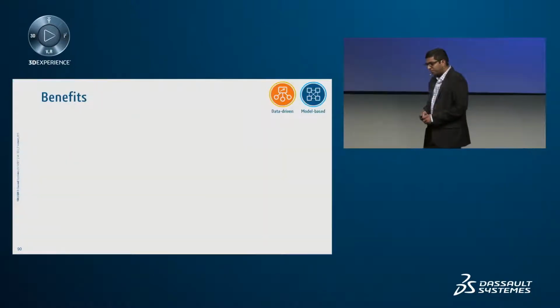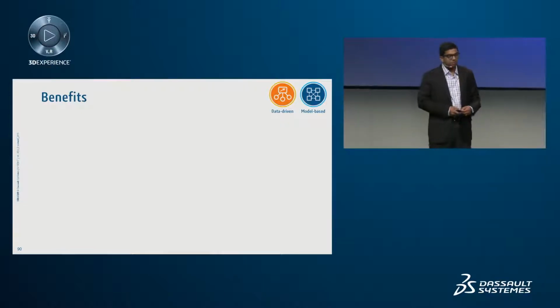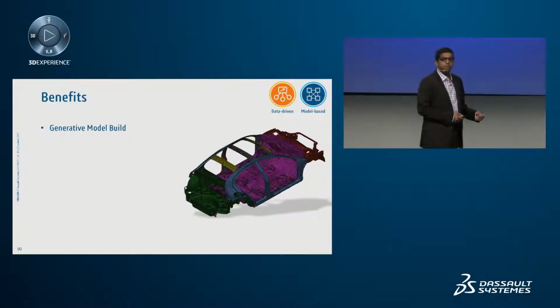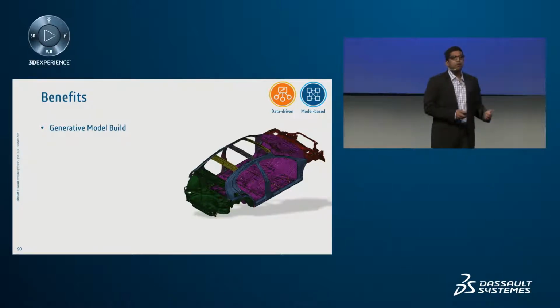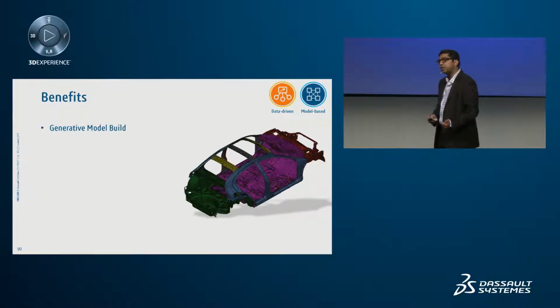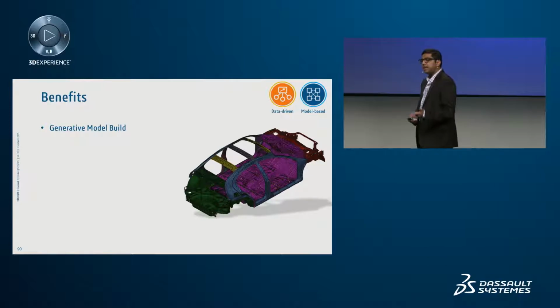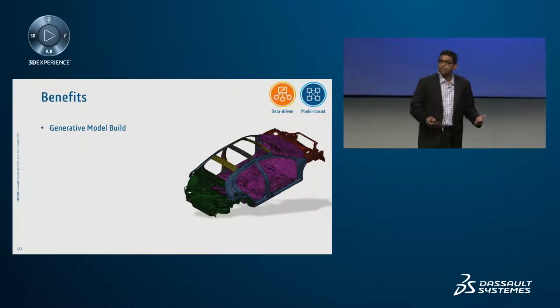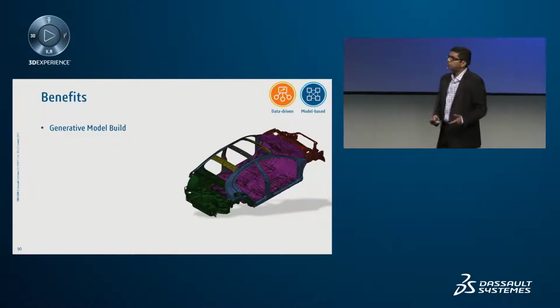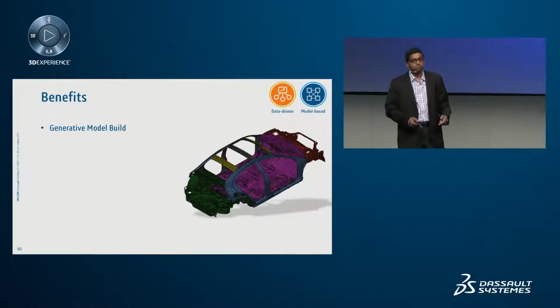So let me quickly recap what you have seen in the last 10+ minutes. First and foremost, we have talked about some of the generative model build capabilities on the platform, starting all the way from a detailed body-in-white geometry, and then using the CATIA fastening application to create fasteners, and then use the exact fastener definition and realize them to be CAE connections literally with one click. We have also seen the ability to create as many finite element representations as needed on the exact same product structure, so there's no discontinuity in your digital thread.